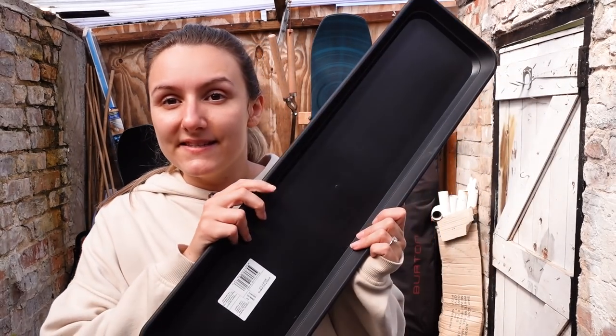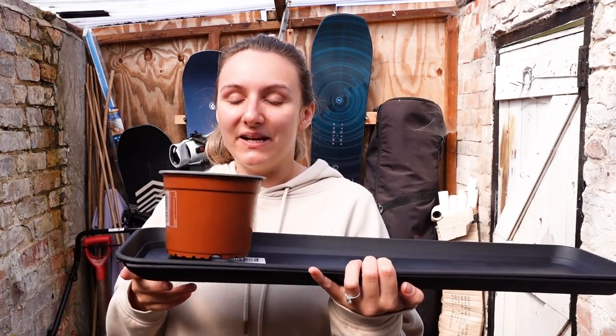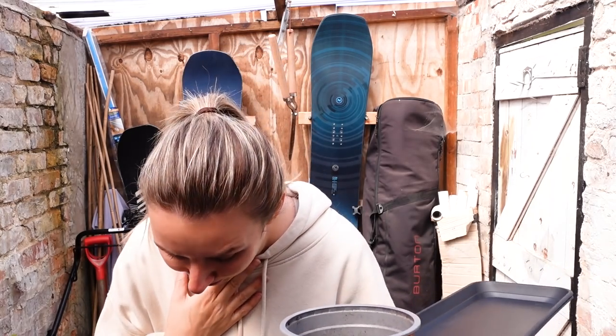I've got these trays for when I do repot all of the sunflowers, so there'll be lots of pots like this in a row.